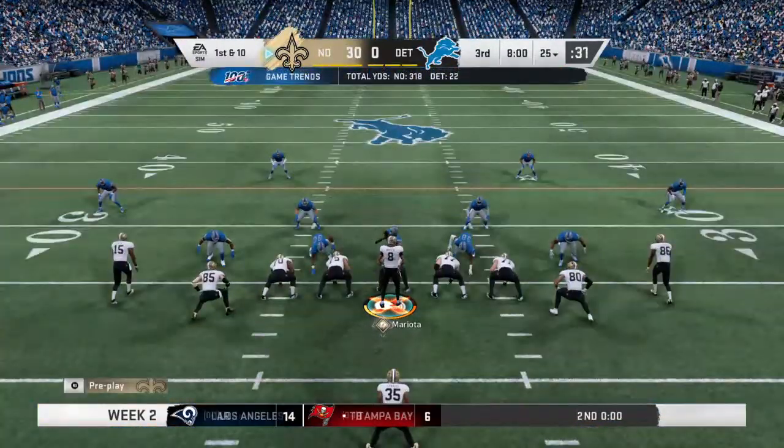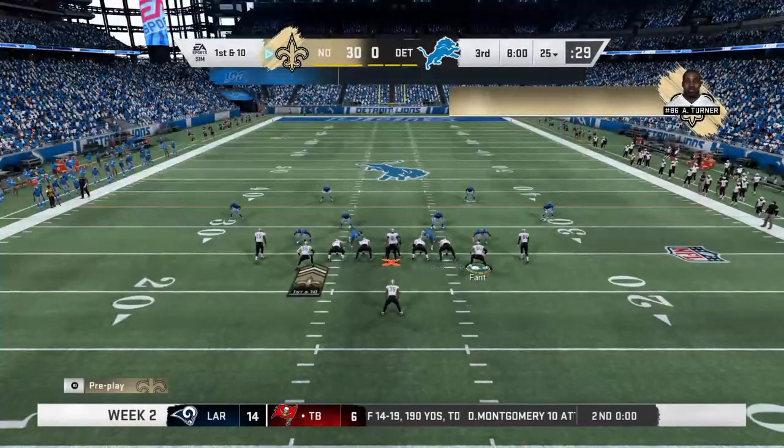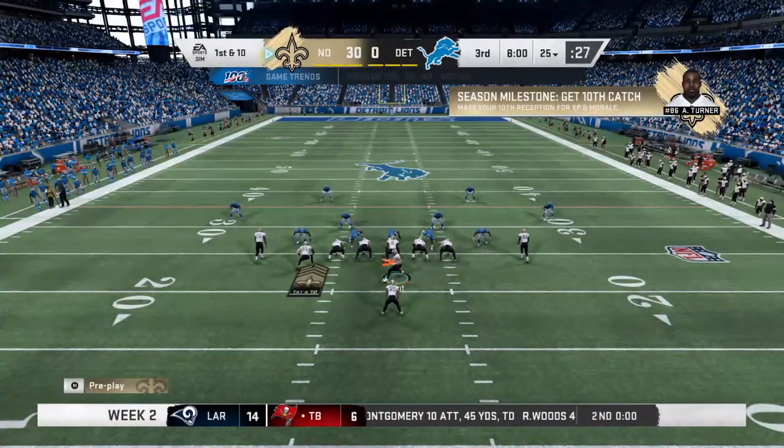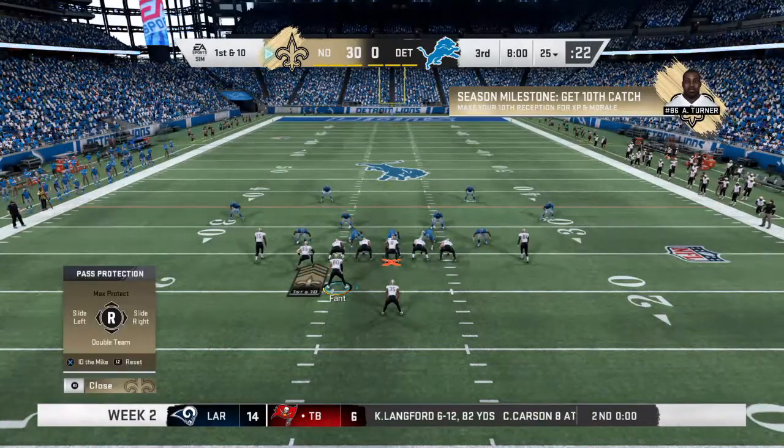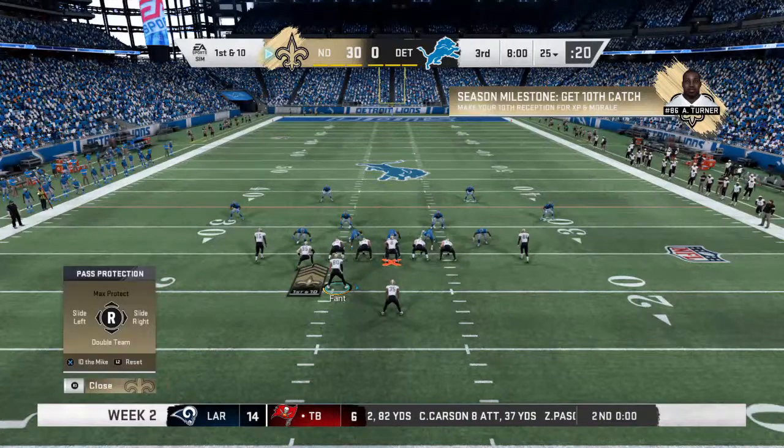The Saints offense on the field ready to get their drive started. And last time out, another touchdown. I think there may be some empty seats around here by the time the fourth quarter comes around. Yeah, I have to agree with you because this was just about decided.